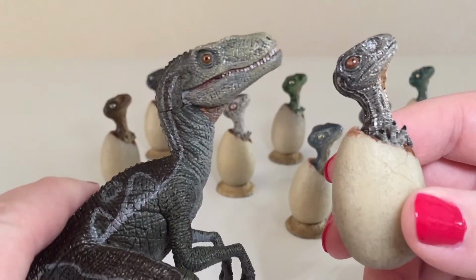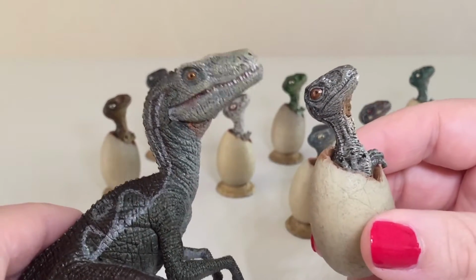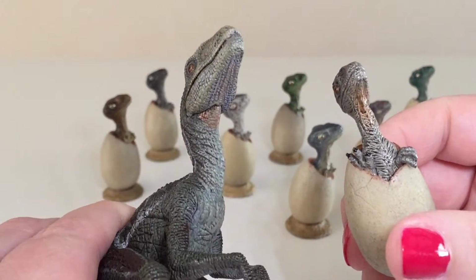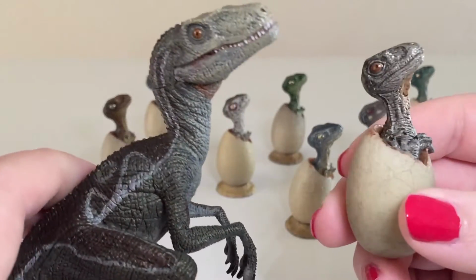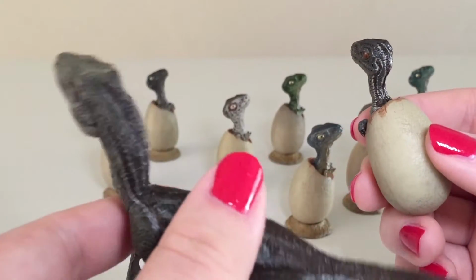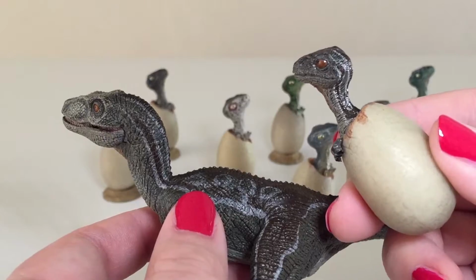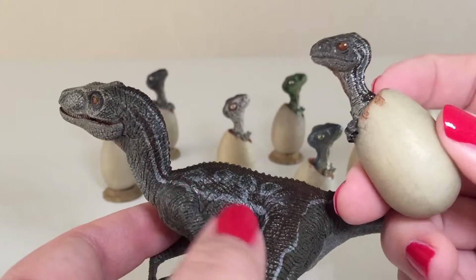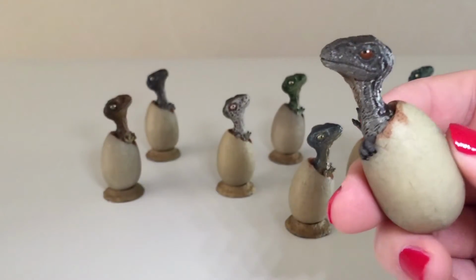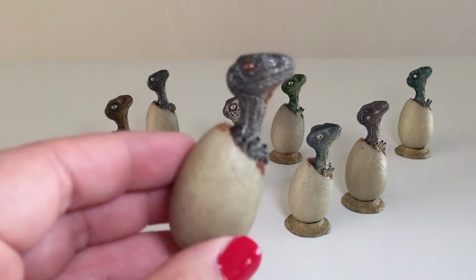As you can see, both of them are pretty close in appearance. They both have the orange eye. They're both kind of like a greenish gray sort of color. And they both have a little bit of orange under the necks. So it looks like they're pretty inspired by some of the Papo dinos in some respect. You can even see the black stripe along the side that the Papo dinosaur has too. So I guess that's pretty cool. If you wanted to display them together, you could do that.